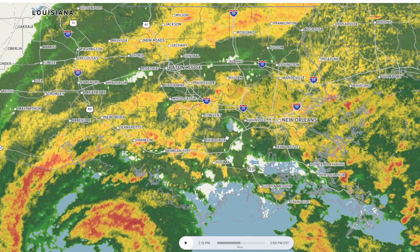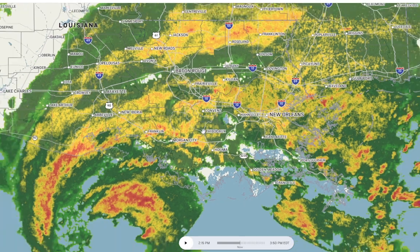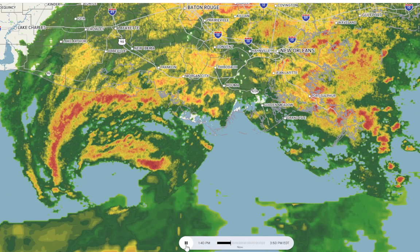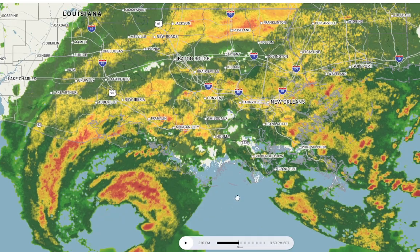I'm not even going to bother looking at the models at this point. We're kind of just nowcasting. But to me, it looks like that center is going to go, we'll put this into motion here. Yeah, it looks like it's moving northeastward, and right now it does not look like the center is going to hit New Orleans.